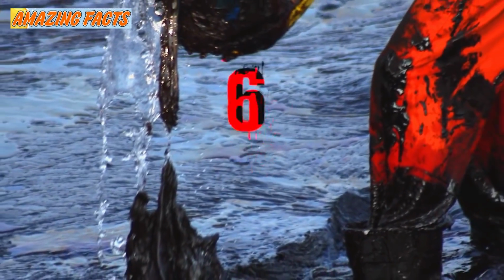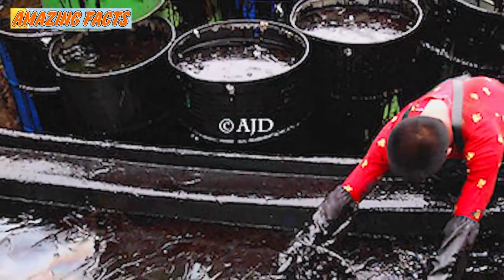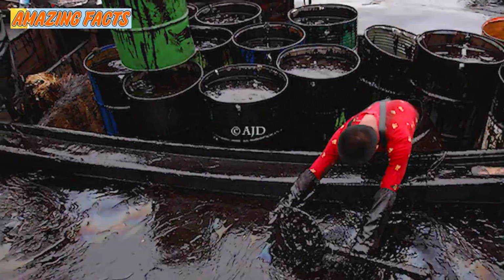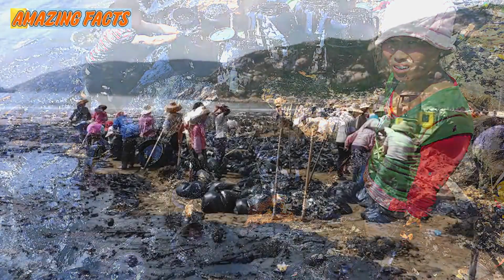6. Cleaning another oil spill off the coast requires a team of many people, and yet even their numbers don't make this effort any less daunting. Look at the scale of that mess.